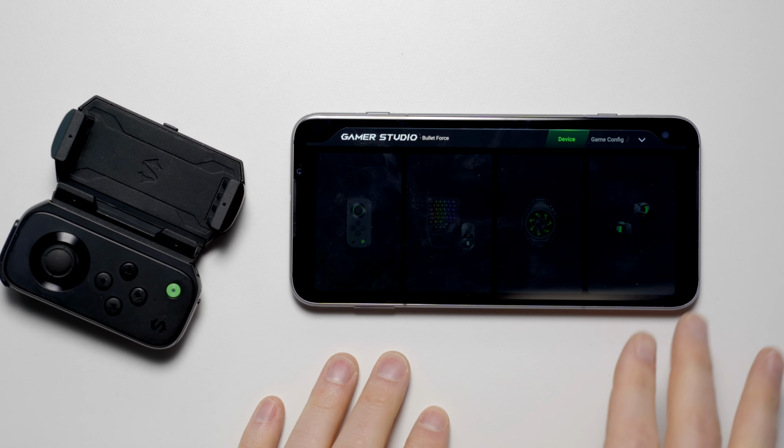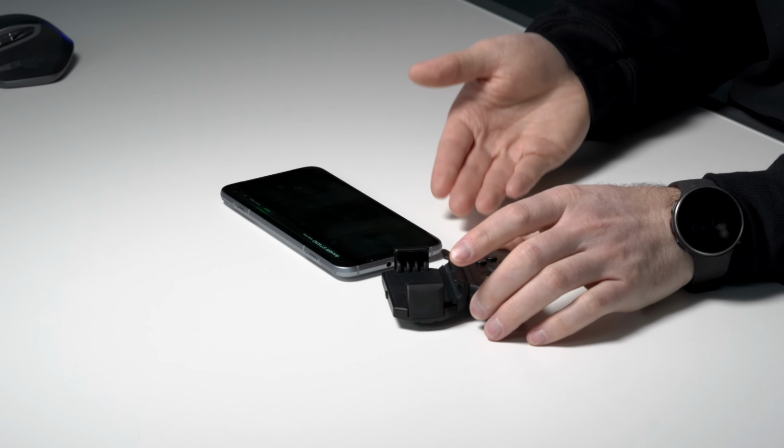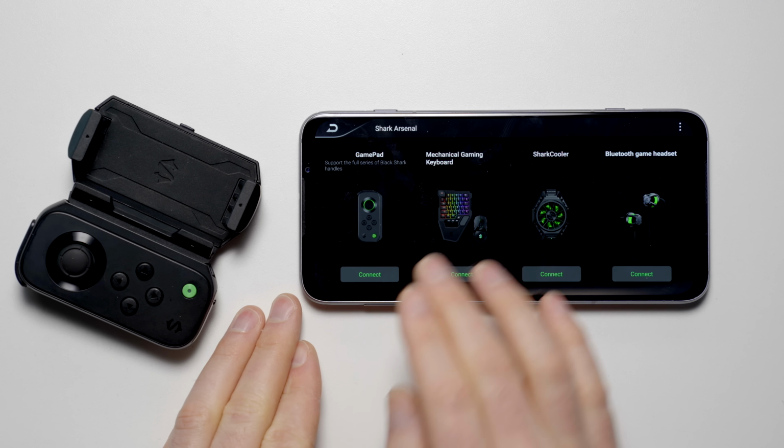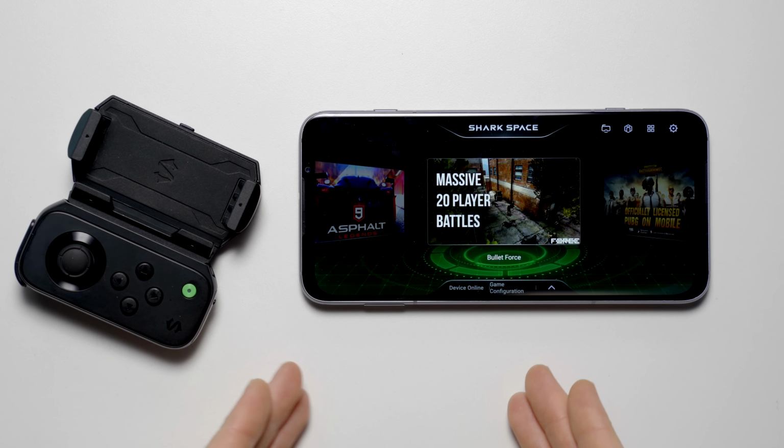Priority stuff for background traffic, which you can limit. You can limit your external notifications. On a per game basis, there are device settings for the accessories, whether it's this particular controller, a keyboard style controller, the cooler, or your gaming headset that you have associated with that particular game. These are things that you can adjust system-wide through the Shark Arsenal, as they're calling it, or you can adjust it on a per game basis.